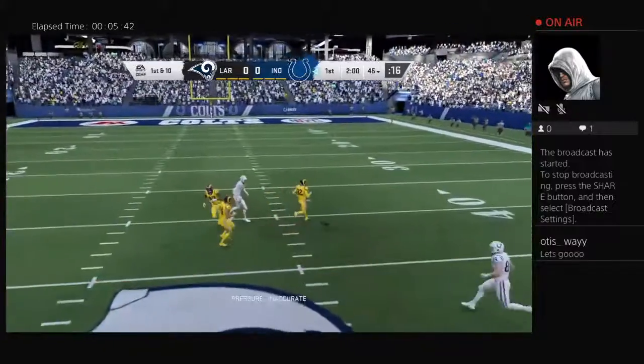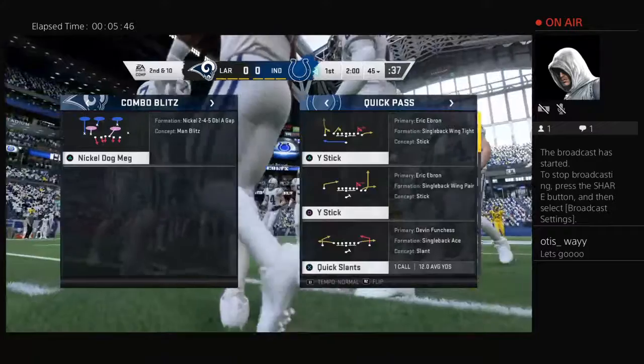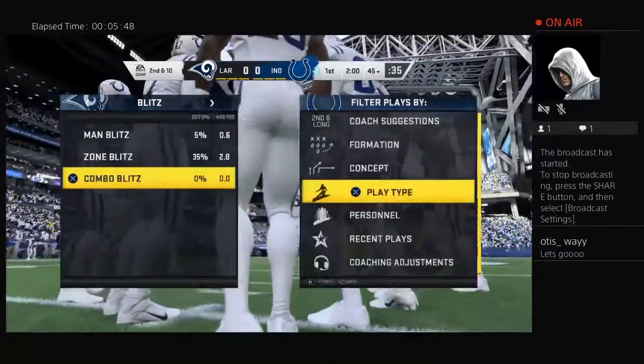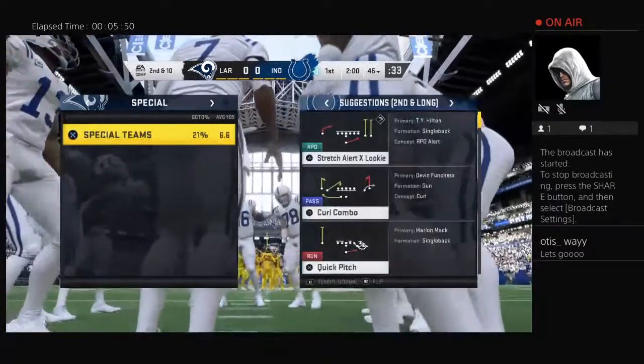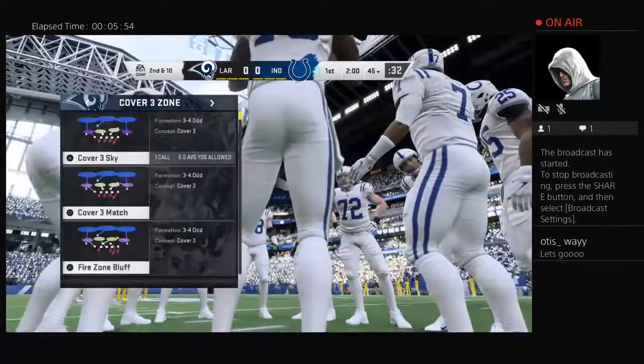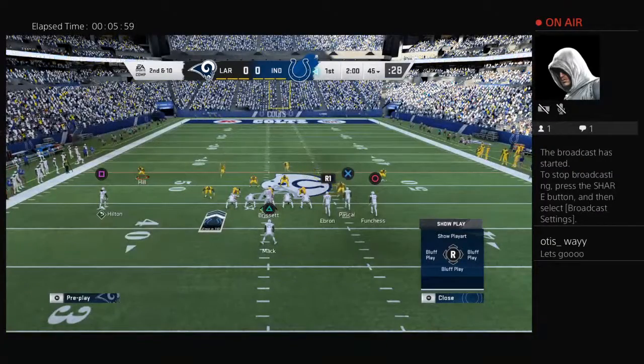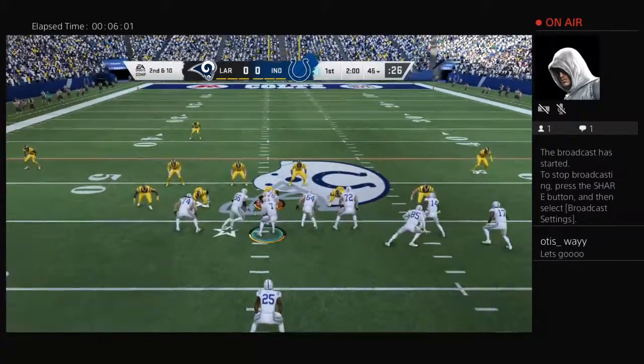Brissett now. And the coverage terrific there as that's knocked down and incomplete. The veteran Eric Weddle there to break that one up. And that's one he's got to be happy to have back. There wasn't a hole open in the zone. You'd have to think on early downs like that first down there, need to be a little bit more careful. Yeah, fortunately for him, got a couple more downs to play with.